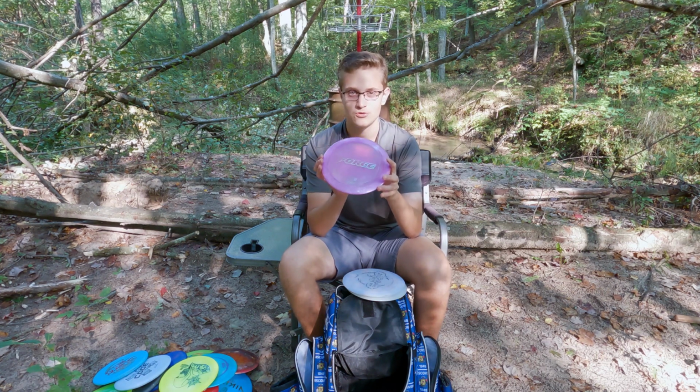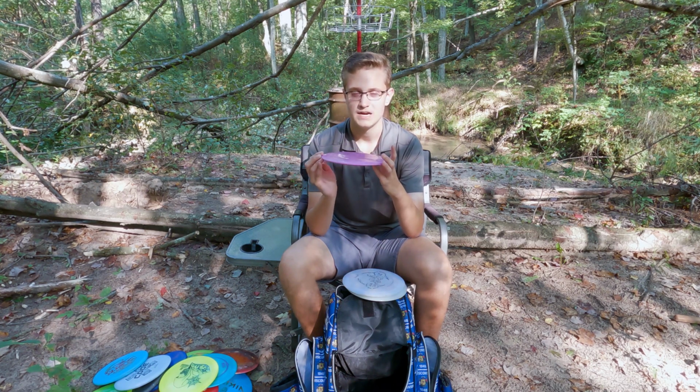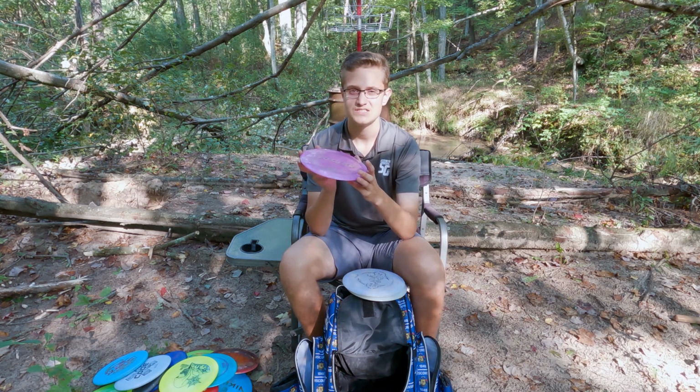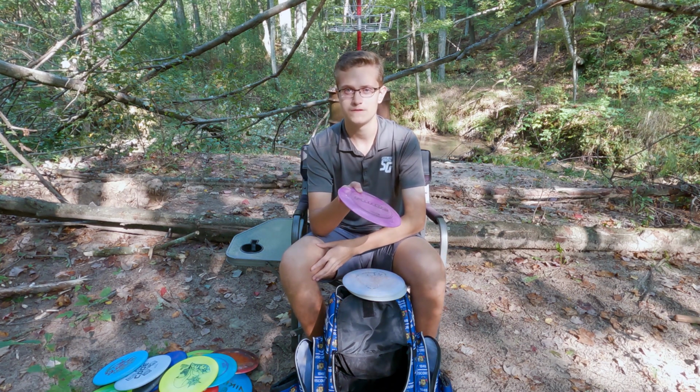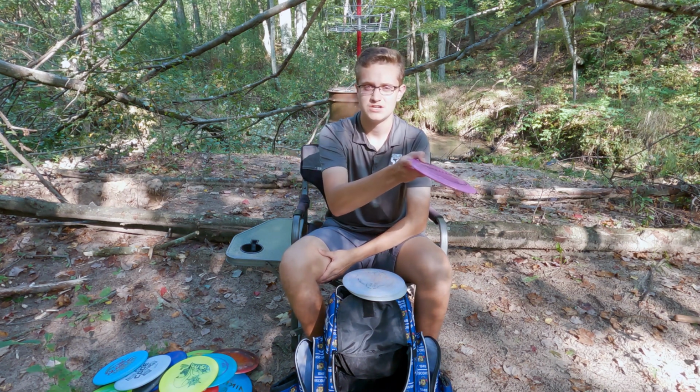This is a very controllable 12-speed distance driver. It's very overstable in the Z Plastic. I know I can throw this as hard as I want to. It will not flip. It'll have a nice kind of forward finishing left fade though. It's not so much of a dump, but it'll get me extra distance and finish left.